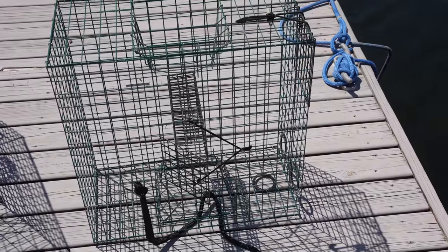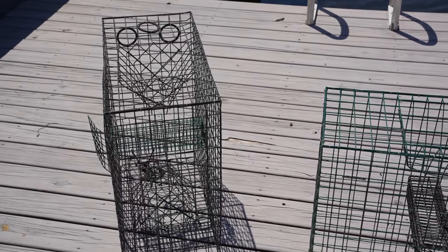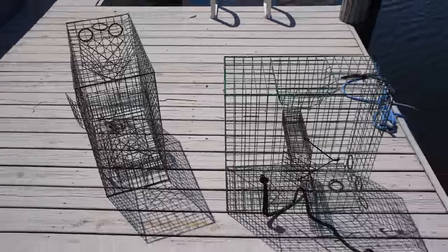See, we got our two crab traps here. I've caught fish in them before. We're gonna call them crab traps for the sake of simplicity. Now, we have our new one, which is right here, the green one, and we have our old one, the old trusty steed, the black one. So we have two different traps, and we're gonna be doing something very special.